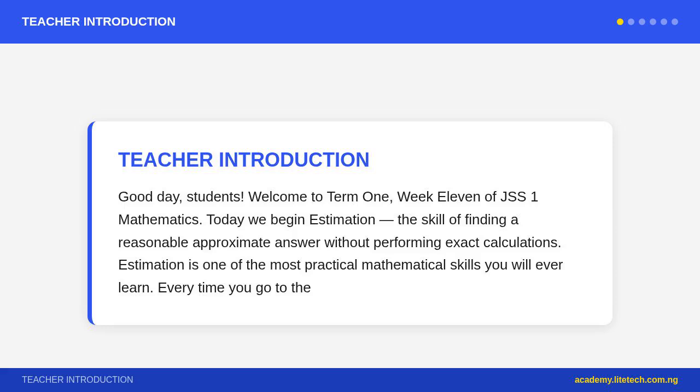By the end of this lesson, you will be able to define estimation and explain why it is useful, round numbers to the nearest 10, 100, and 1000 as the foundation of estimation, and check whether a calculated answer is reasonable using estimation. Let us begin.